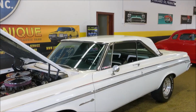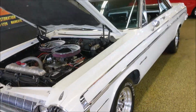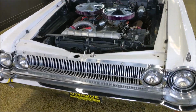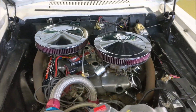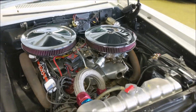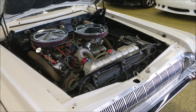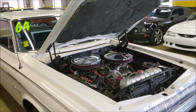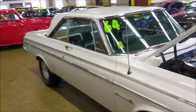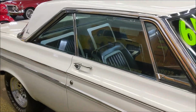Here you have a very solid, good-looking, nice running and driving 1964 Dodge Polara, dressed up with a 440 max wedge top end to it. It's not a 426, but it does have the max wedge top end. Thing runs and drives beautifully. Very strong car, solid underneath.